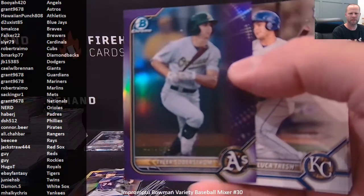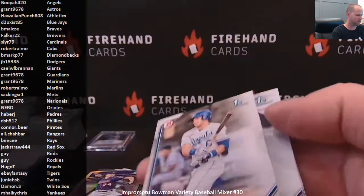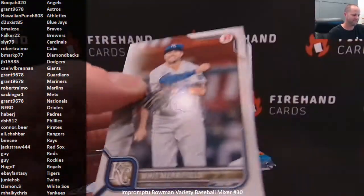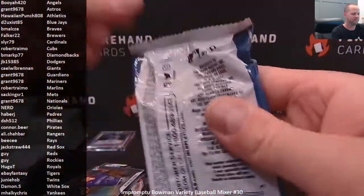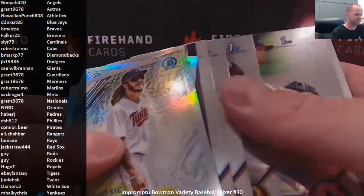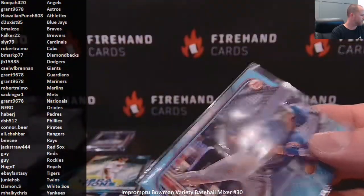Tyler Soderstrom, purple for the Athletics. Got a blue from the previous year. Hawaiian Punch. Hey, thanks, Tomas. Aero Vera Invicta for the Angels. Only one paper trailer and one refractor so far in this box. That'd be something else. $4.99 paper, Reginald Preciado for the Cubs. And that'll do it.